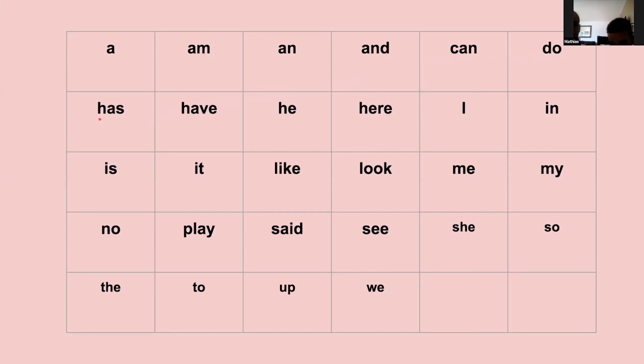The next word, everybody join in. I want you to look at the letters. I'm going to unmute everyone, or Kyla's not on. This word here is has. Everyone say has. Has. This word here is have. The next word is he. The next word is here. Yeah. Here.